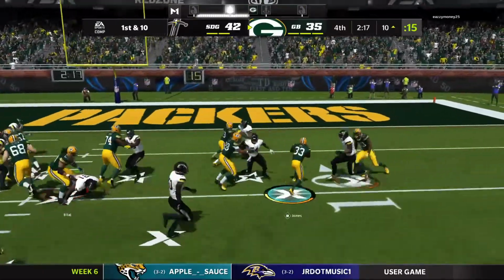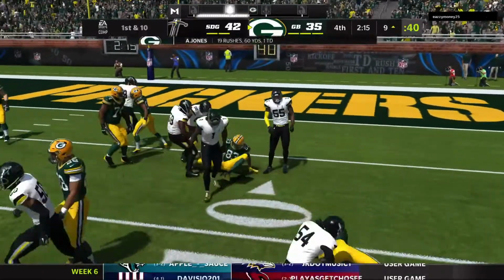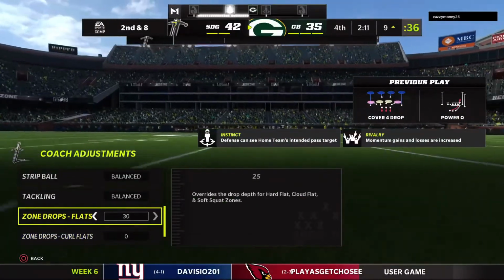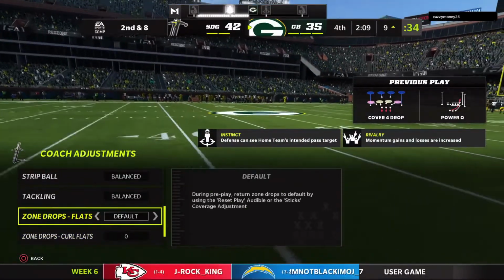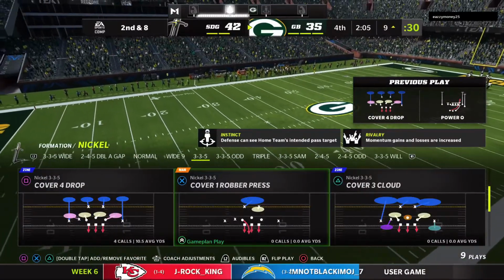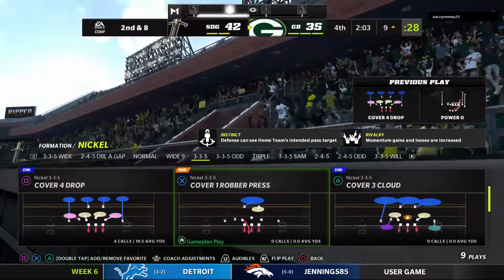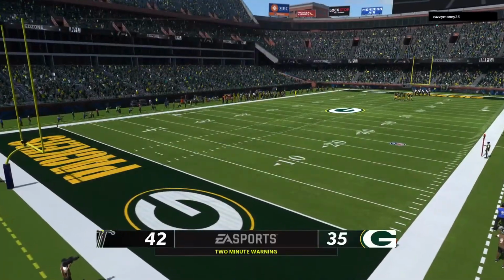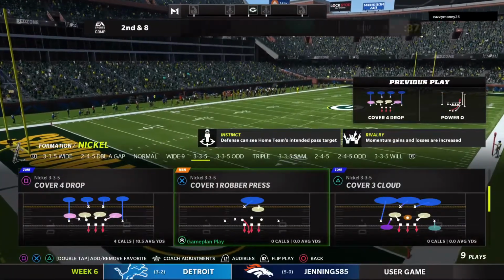Out of the shotgun, it's Jones. And he'll find his way down inside the 10 to the 9-yard line. 2 yards on the carry there, and it'll be 2nd down. 2 yards on the pickup. It's 2nd and 10. Fourth quarter, down to the final 2 minutes, and we've got a 1-score game.